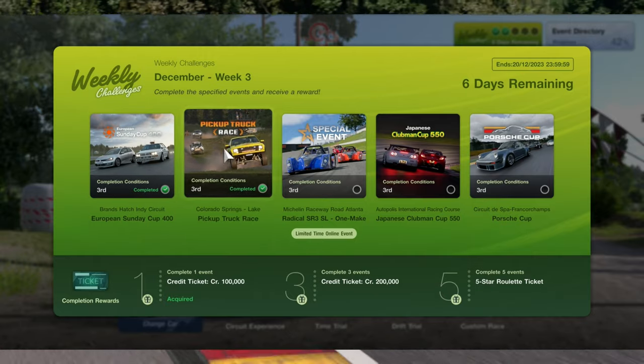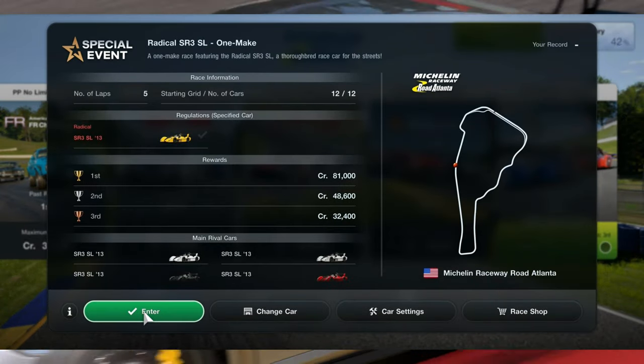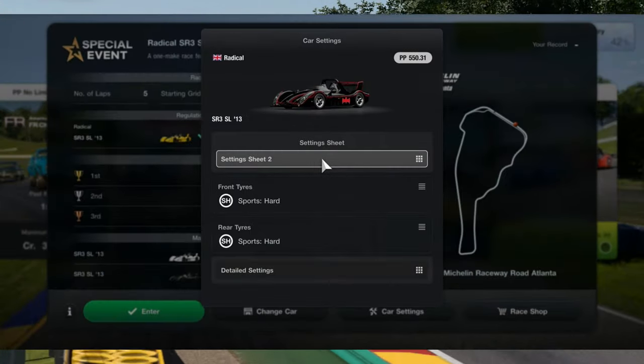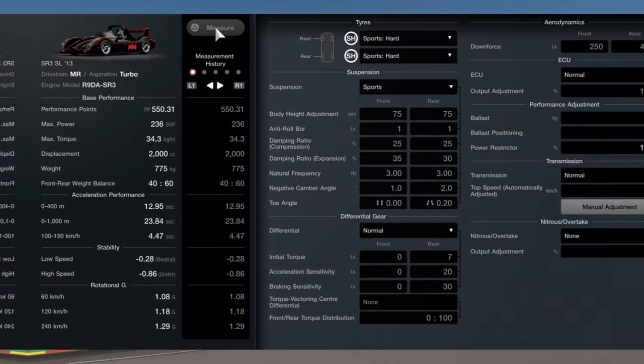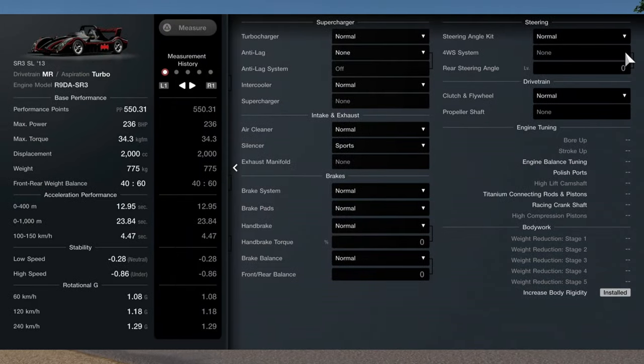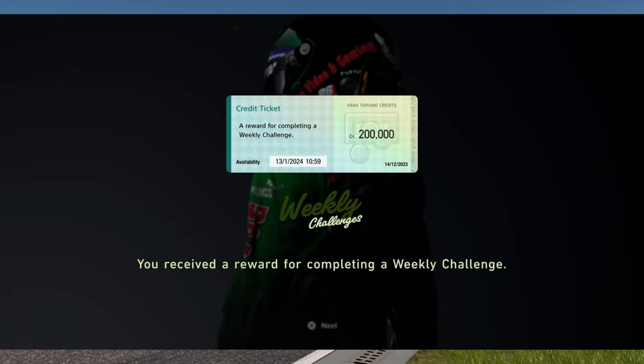Race 3 is a limited time online special event. It's a one-make race at Road Atlanta for 5 laps. The race is restricted to the Radical SR3 SL13 with no PP limit. I suggest around 550pp. The tune is as shown on the screen. This one unlocks the next reward ticket for 200k.